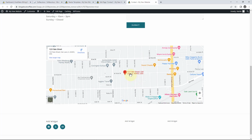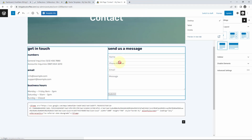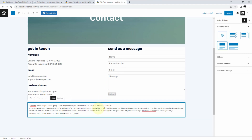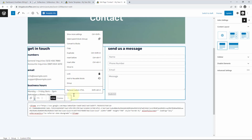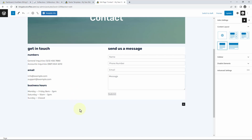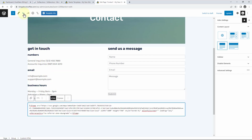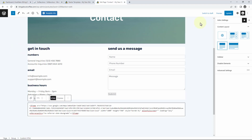Or if we want to remove the map altogether, we can close out of the preview. Then we're going to click on the code that represents the map, click the three dots to the right of the menu, and then click Remove Custom HTML at the bottom. But I'm just going to use the back arrow in the top left to undo this and bring it back. Then once we're happy with everything on our page, we just need to click Update in the top right to publish our changes.